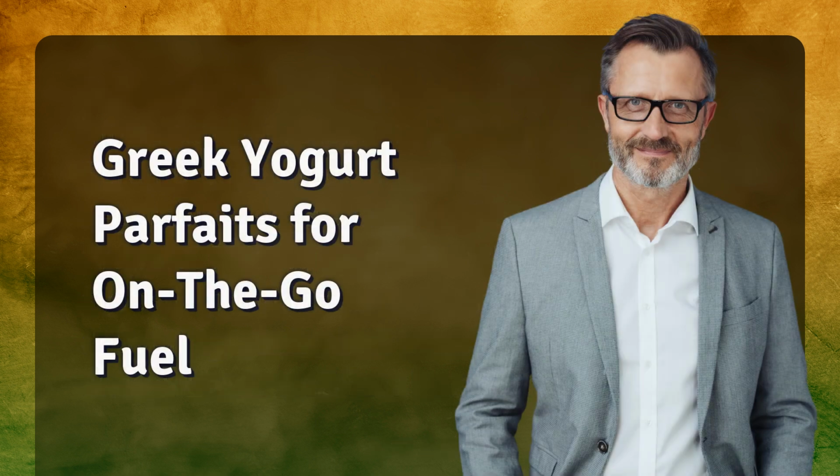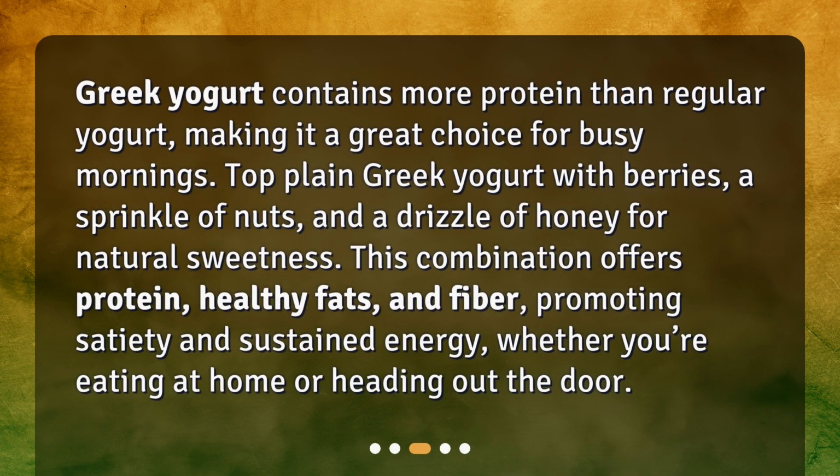Greek yogurt parfaits for on-the-go fuel. Greek yogurt contains more protein than regular yogurt, making it a great choice for busy mornings. Top plain Greek yogurt with berries, a sprinkle of nuts, and a drizzle of honey for natural sweetness. This combination offers protein, healthy fats, and fiber, promoting satiety and sustained energy, whether you're eating at home or heading out the door.